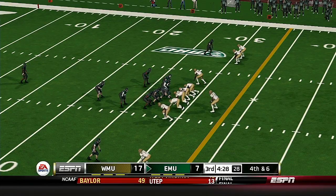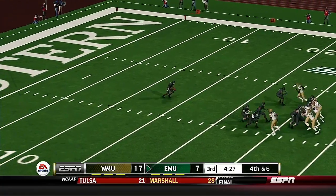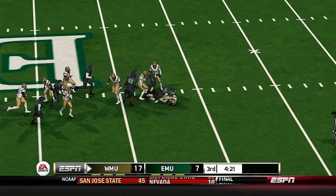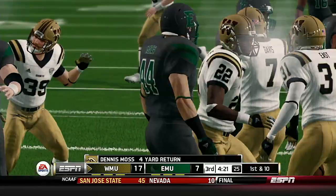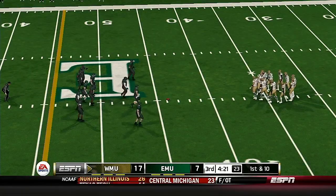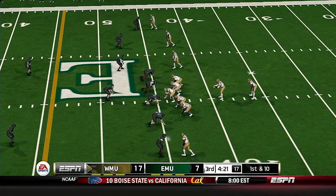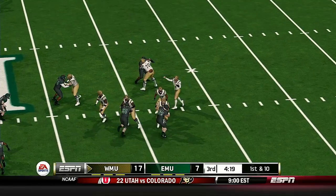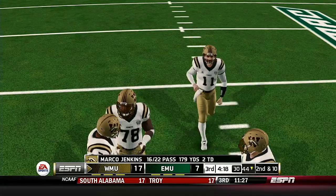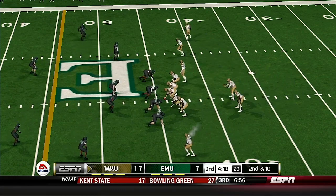Fourth and six. Moss is back deep to return. Brought down at the 44-yard line. The quarterback leads the offense back out onto the field as we get set to resume play. With the pass, incomplete. He let that pass get away from him. I think he's a little bit anxious. He actually looked a little bit too juiced that time, but he'll get the next one. From their own 44-yard line, second down.